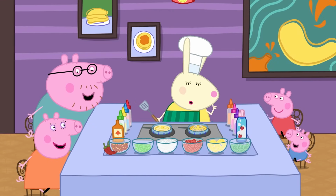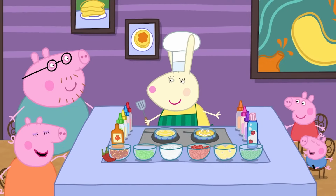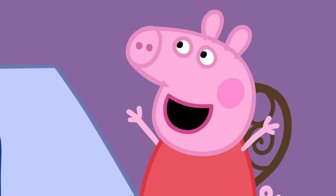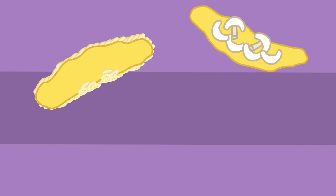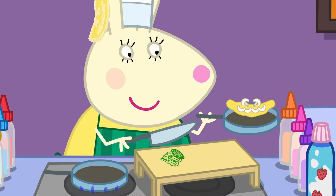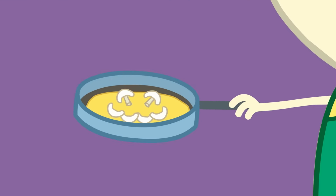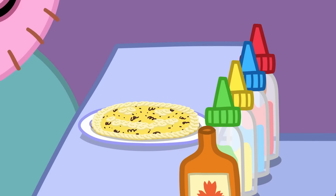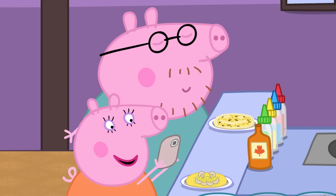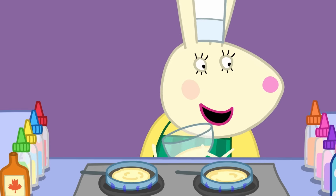And now for the best bit. Smelling. Eating. Yay! Flipping it. Exactly. Woohoo! Miss Rabbit is very good at making pancakes. Whoa! Ha! Ta-da! Yay! Phew! Now, what would you two like in your pancakes?